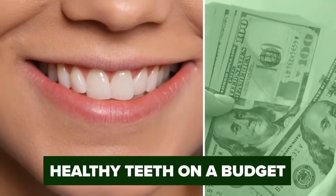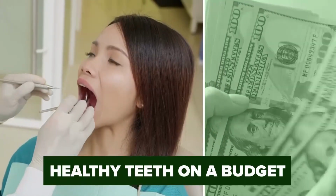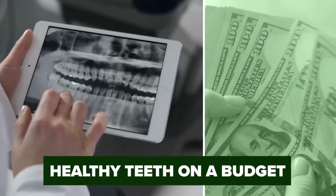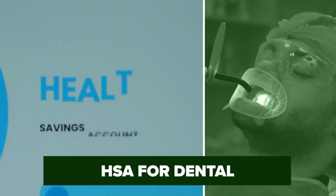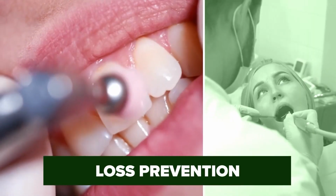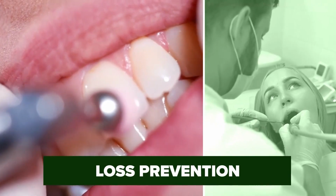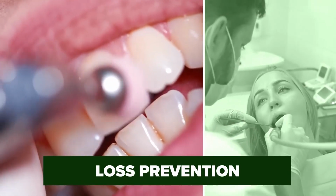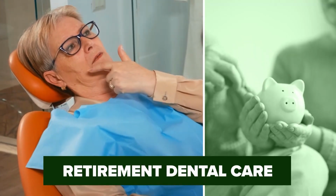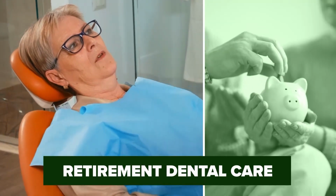Today we're talking teeth here on Your Money, how to keep your teeth healthy and clean and not break the bank. We're breaking down tips and advice to help you save some money, how to use a health savings account to pay your dental bills, plus the importance of prevention, how annual cleanings can save you thousands of dollars down the road, and how to save money on dental care in retirement. It's all coming up right here on Your Money.